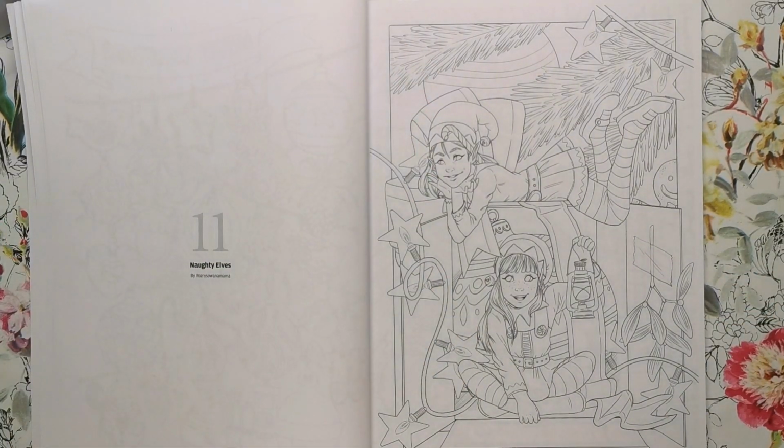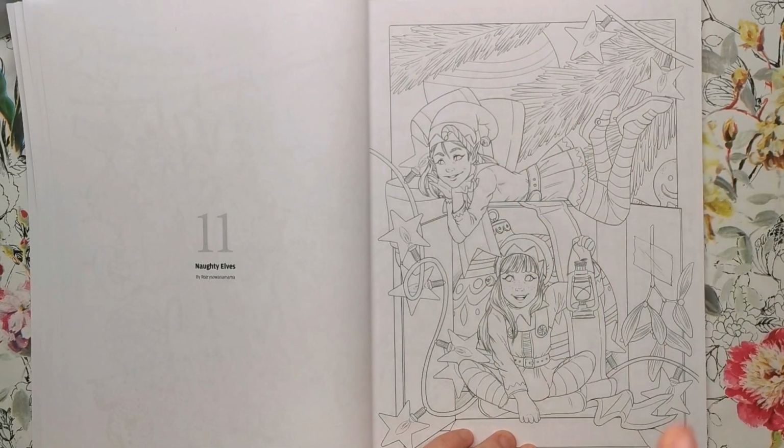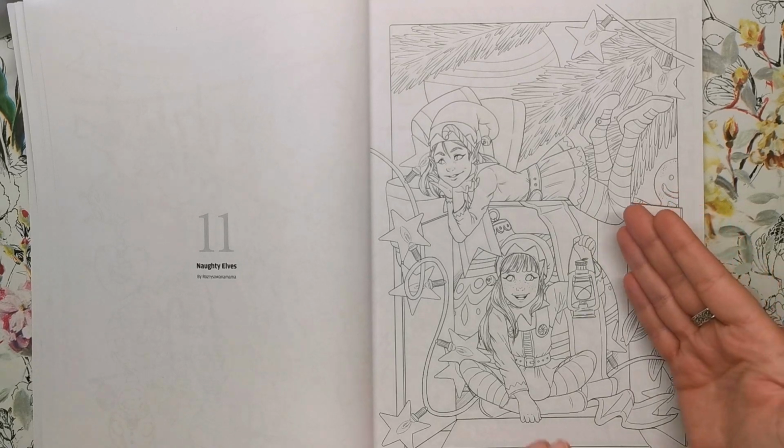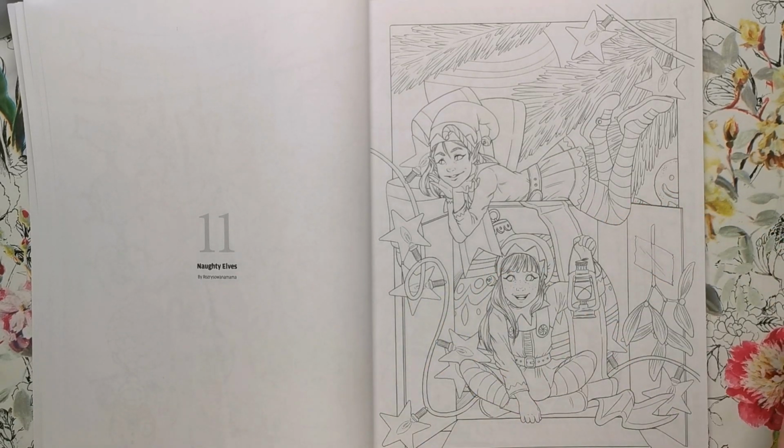We've then got a few naughty little elves. So you can see that they are sat on what I believe is a Christmas box, I think. We can see that there's a tree here, so they must be underneath the tree where all the presents are. And it looks to me like they've opened the present and they're sat inside the box. It's quite difficult to work out this one.